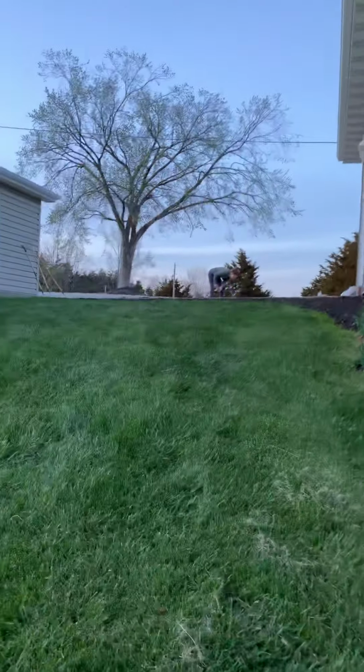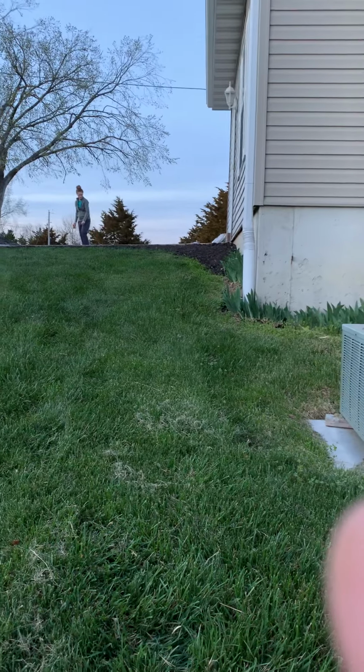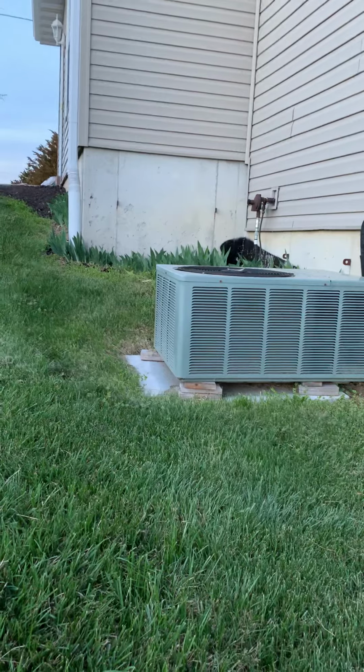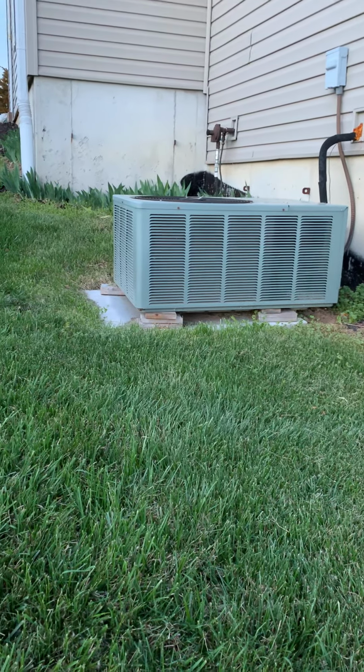And what we're going to do eventually is continue bringing dirt in. I don't know if you can tell. We'll go down here a little bit and you can maybe see it better. I'll give you a better angle view. So when we're looking at the yard, it actually slopes toward the house right here, and then kind of towards the house where the air conditioning unit is. And that's why the air conditioning unit is on blocks.